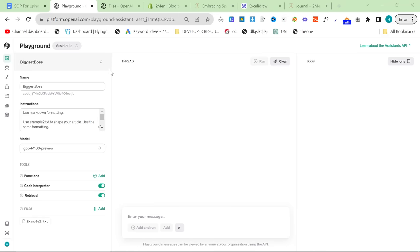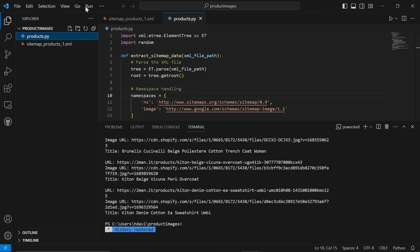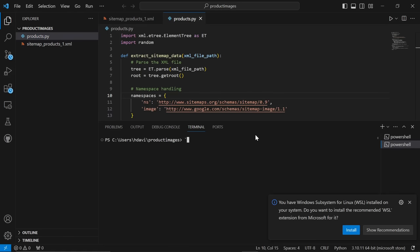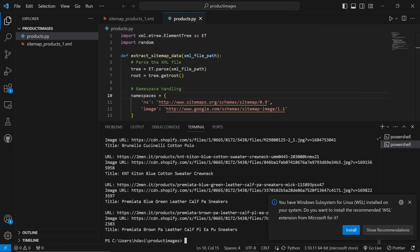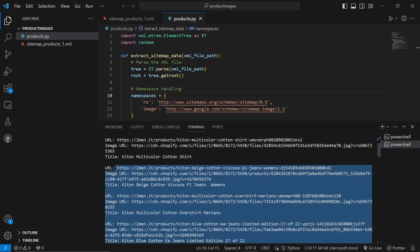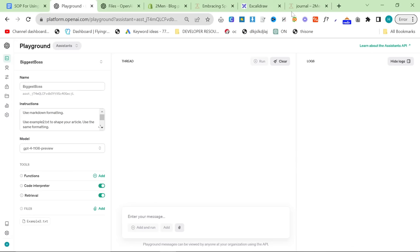So we'll go to Visual Studio Code. Should already be open. If it's not, again, just follow the SOP, guys. I promise you it makes perfect sense. Terminal, new terminal. And we'll run Python scraper.py. No, sorry, products.py. Okay, what this does, again, watch yesterday's video, but what this does is it gives me a list of URLs, titles, and image URLs, which we're going to be using in this video.